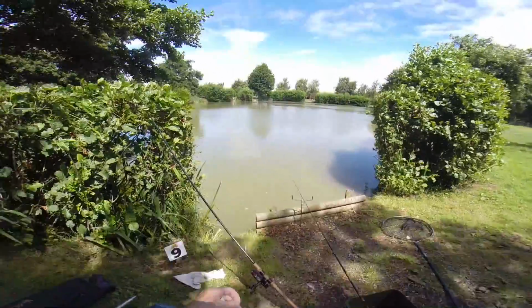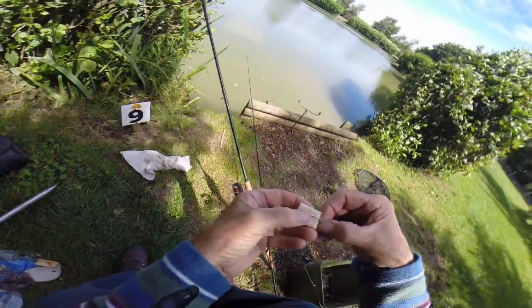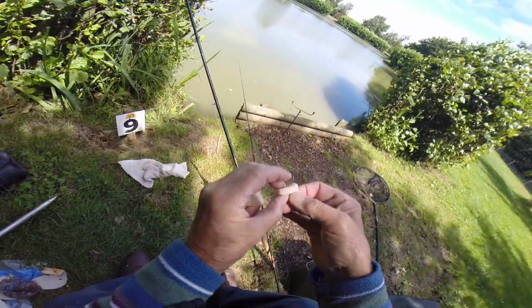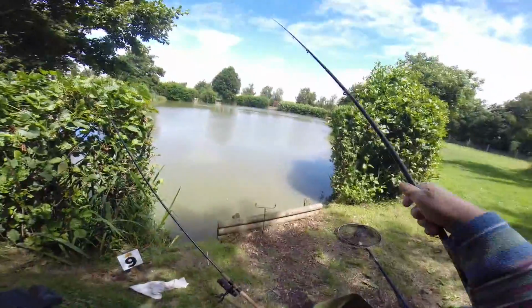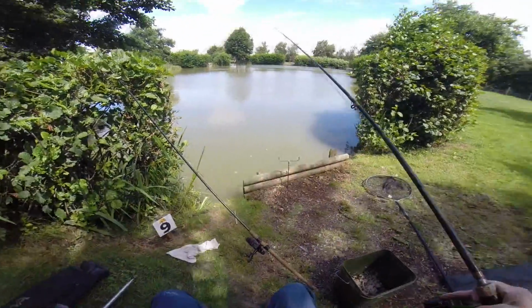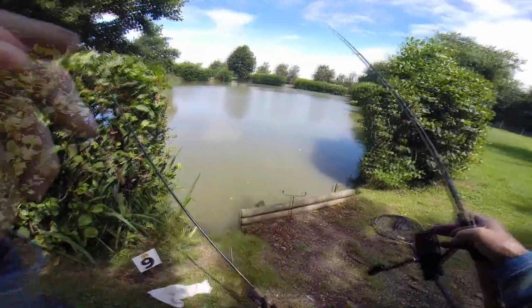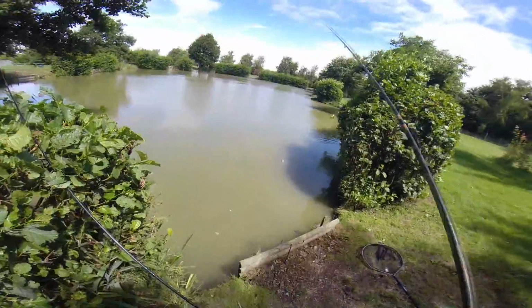So, I've baited up close in. I'm going to have a go later on, but while Craig's getting set up and getting his swim going, I might as well try and wheel something out. So there's my crust. I'm just going to dip it in front of me a couple of times. Just gives it a little bit of extra weight to, well, basically, this isn't even a cast, is it? Do you know what? I think there is fish down there. It's muddied up completely.